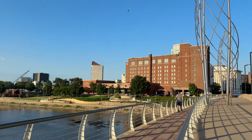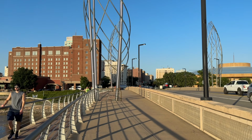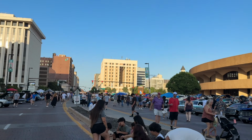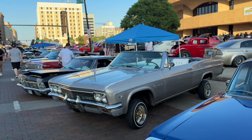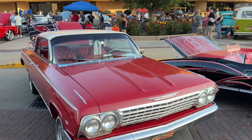And now on to the Automobilia Car Show here in Wichita. Gonna walk over the bridge to check things out. So this is officially called the Automobilia Moonlight Car Show and Street Party, and you can see why when you walk through. It's quite the event. It's held annually in downtown Wichita.